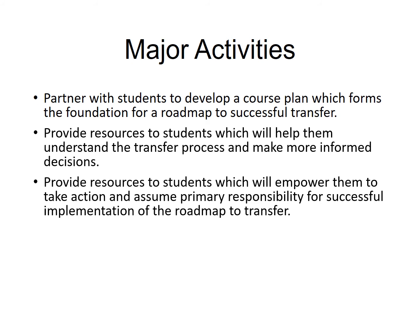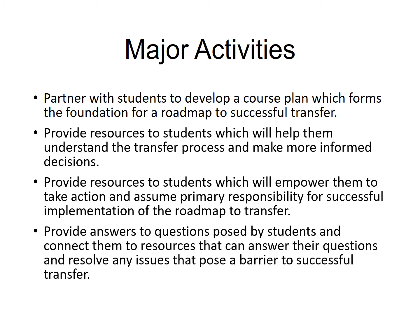We can tell them what classes they need to take, but they have to register for them. We can tell them who they need to meet with at UW-Madison and when they're going to be on campus, but they have to sign up to meet with these transfer advisors at the various institutions. By providing them with the resources that they need, helping them to understand the process, they'll be less overwhelmed, they'll be more confident in what they need to do, and they're more likely to take action when they need to.